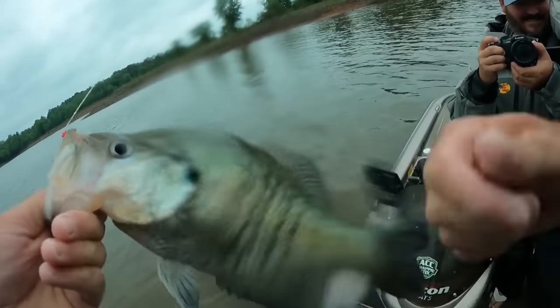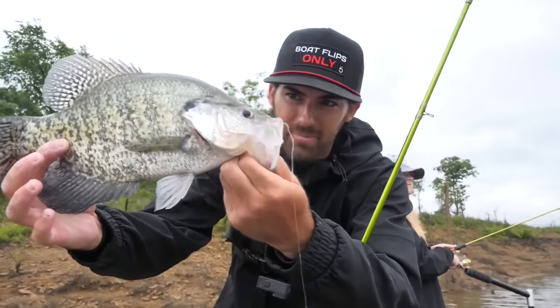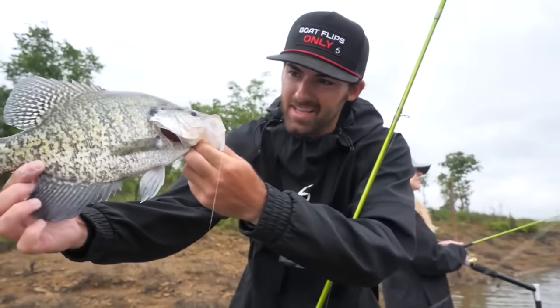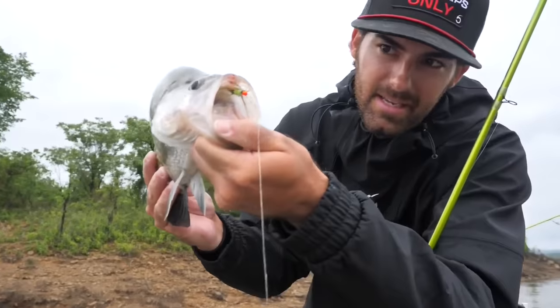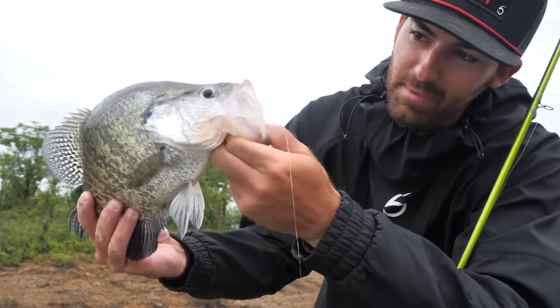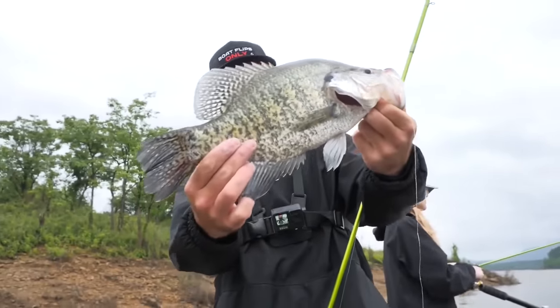Dang, dude. Let's go. Look at that beast, guys. There's my biggest catch for the day. Still got those dark spawning colors on it. Look at that. Choked. That little Dynamax thing is gone. I'm not even sure I'm going to get that bait out of there. He's hooked so good. Beautiful fish.